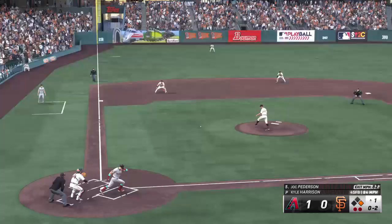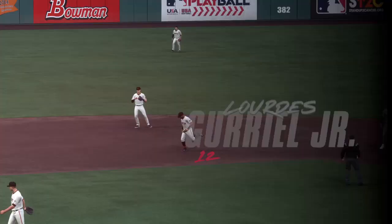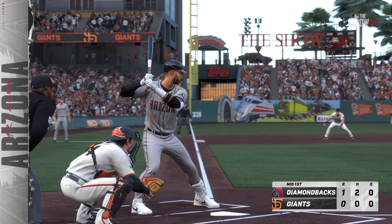On the ground to short. They take the force out, and that is the inning. But they pick up one run on the RBI single. It's now 1-0. You're watching Major League Baseball on The Show.